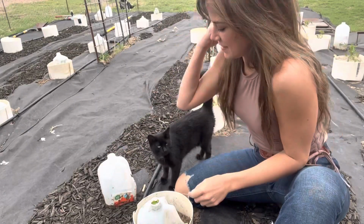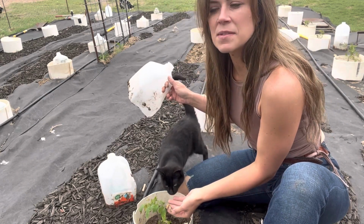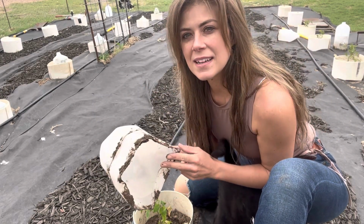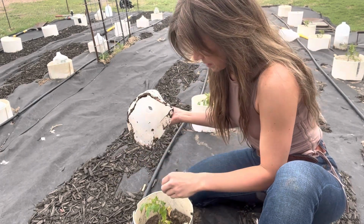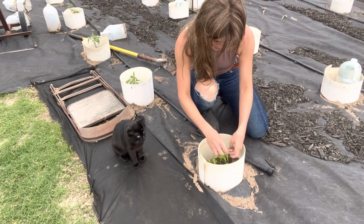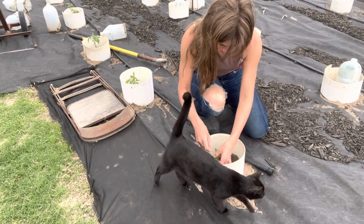All right, let's go to this one next. Look at that. See how there's still some burning right here, some yellowing? I think that's from the milk jugs. On really hot days, I think it burns them if it touches that plastic for too long. I could be wrong. See, yeah, this one has dead leaves only on the ends. I think it's because the milk jug was burning it.